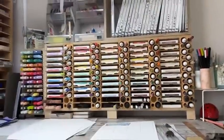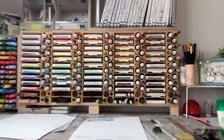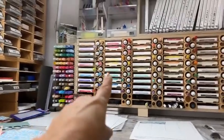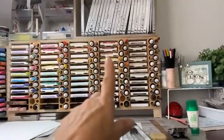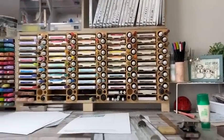So coming back to the ink pads, I got those just like the catalog, by family or collection, whatever you call it. So I get, well, first it's the ink colors, the brights, then the subtle, the regal, and then the neutral. That's the way that I do mine.